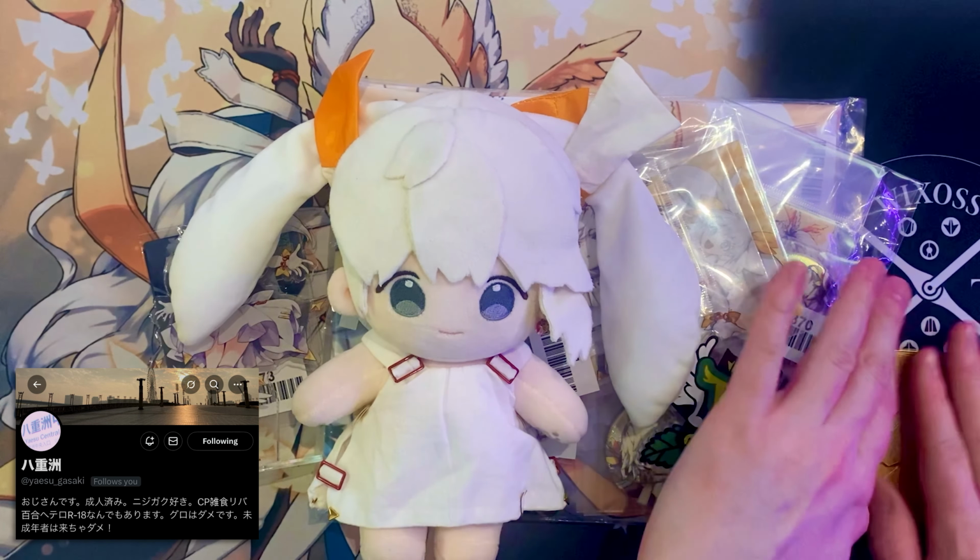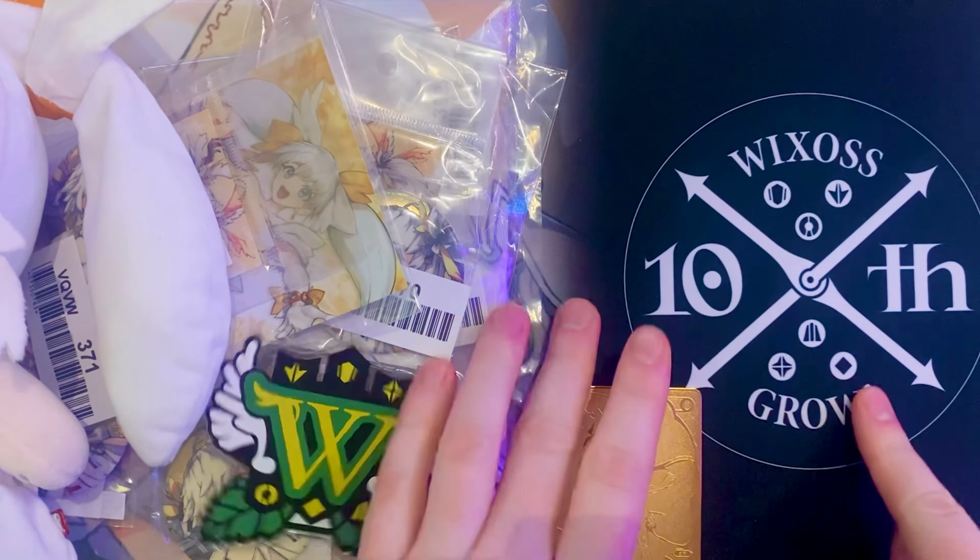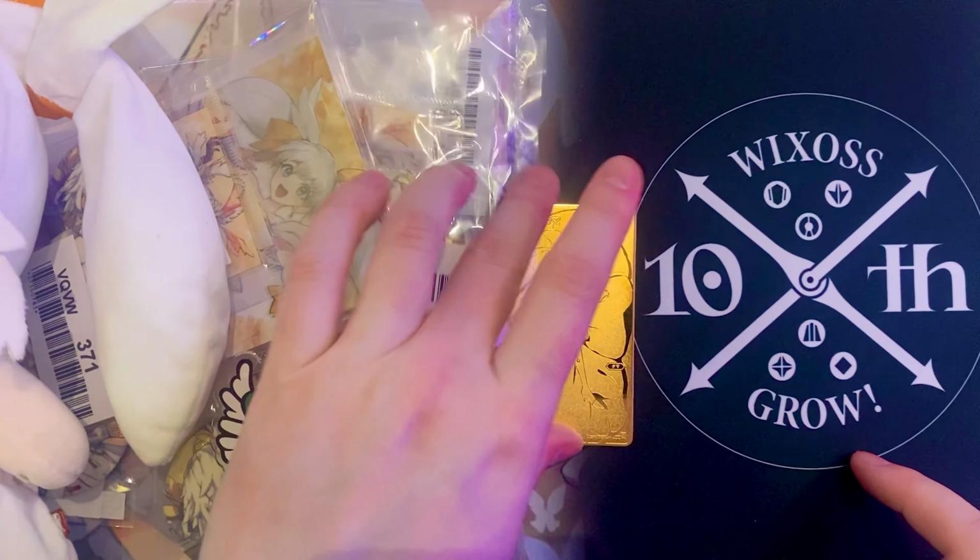For me, it is definitely part of WIXOSS 10 because I've known some of these people, or we've been mutuals online for a long time, who are fans of this game. Love being part of WIXOSS.